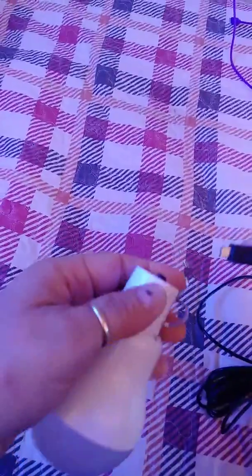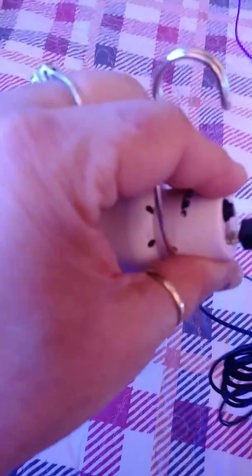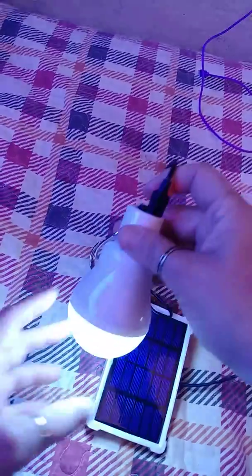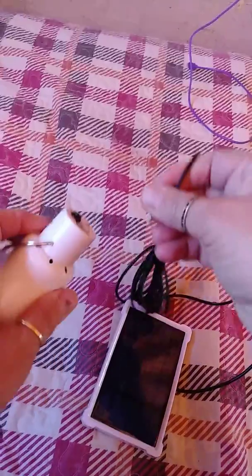But I'm not good at that. I'm not even telling you where I have this propped, but anyway. And it plugs into here like this. And during the daytime, I stick this panel outside. And then at night, I turn it on, and they're very bright. So I'm really pleased with my purchase. They're very inexpensive, and they work great.